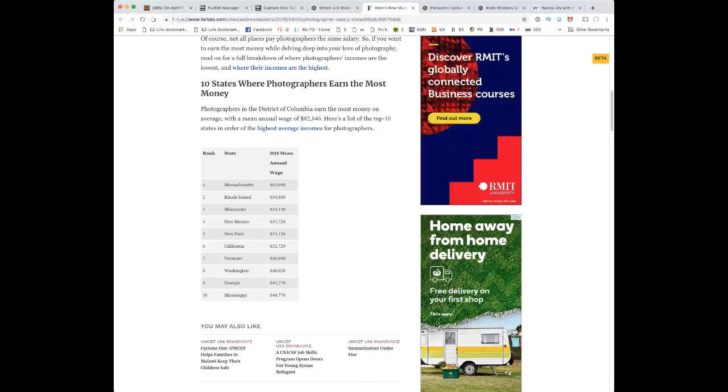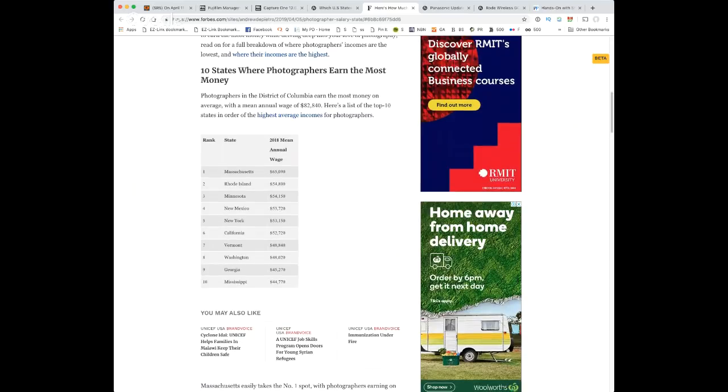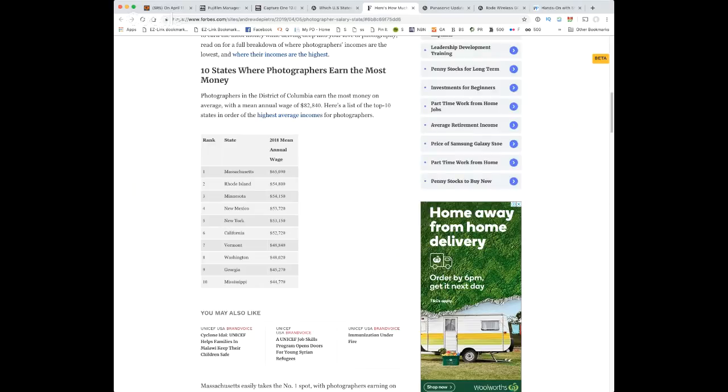Massachusetts is 65,000. I suppose this is the mean, so this is the average. Rhode Island is 54, Minnesota is 54, New Mexico is 53,720, New York is 53. That surprised me, Aaron, because I would have thought somewhere like New York and California would have been ahead of those. Why would you think that those figures are like that?